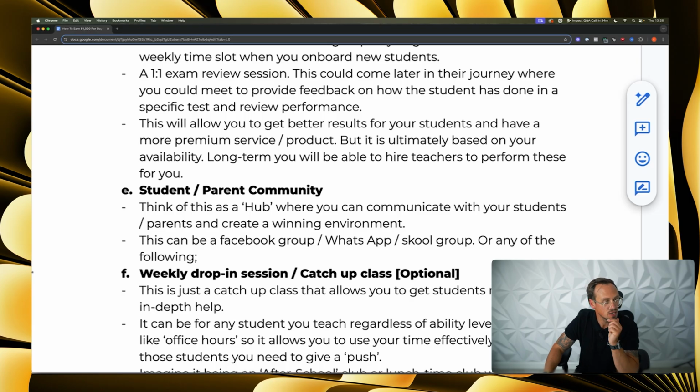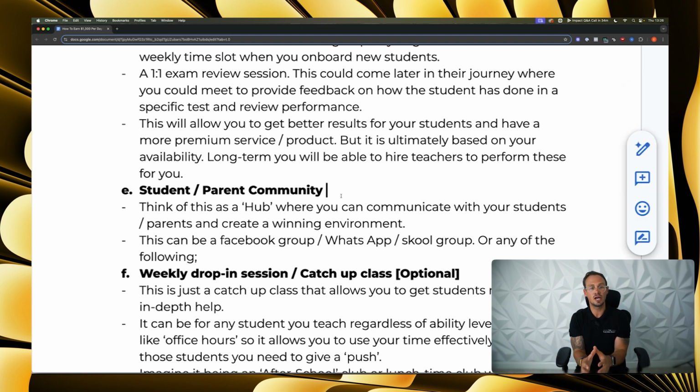Now, the next thing you need is a student and parent community. Because you are teaching online, there aren't the personal touch points with your students, right? So you need to create this winning environment, where the parents and the students you're working with value what you're offering as a whole package, not just what goes on in your Zoom lessons. Because if all you offer is Zoom lessons, they're going to anchor the cost of what you're charging just to what goes on in that 1-hour lesson or 2-hour lessons if they're getting 2 a week, okay? So you have to be able to offer some form of community.